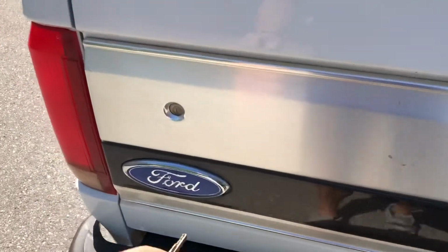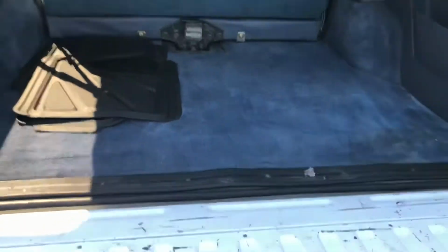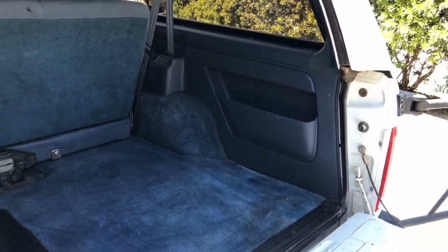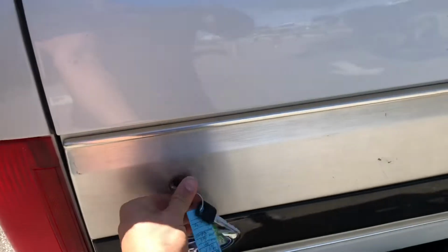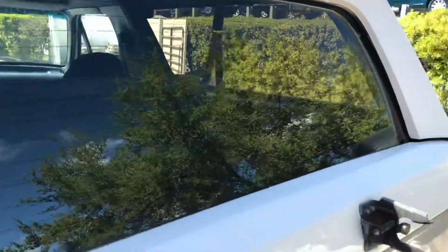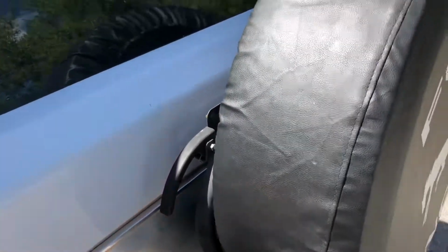Let's go ahead and put this in here. On the back. Drops right down. We got some floor mats in there. Put that back up. Window goes up nice and smoothly. And the spare clicks right on.